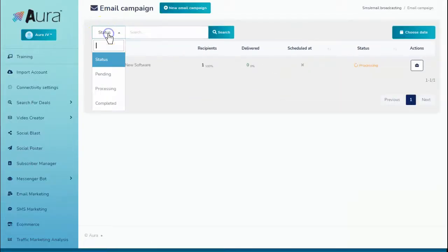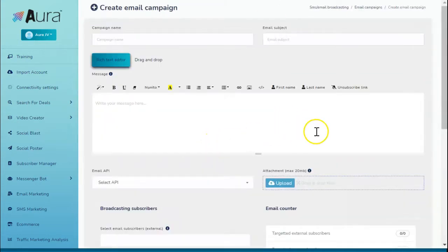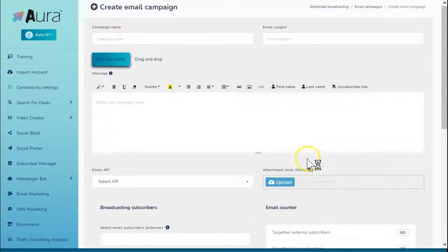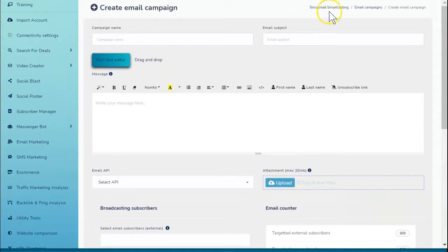Again, here you can go in and check by status. You can check by name. And if we wanted to create one, again, come in, fill out the relevant information, and then create campaign. If you notice up in the right, it says SMS and email broadcasting. Again, you guys, there are several laws that govern email, spamming, and SMS texting. So if this is part of your strategy, you will need to go and make sure you read some of these laws so that you are legal with your business.